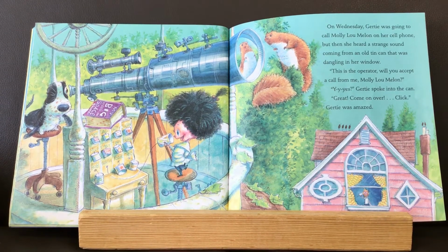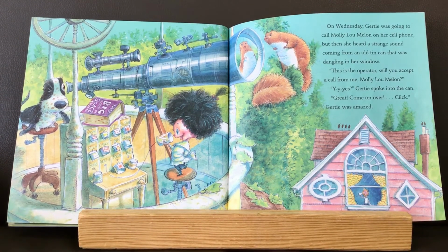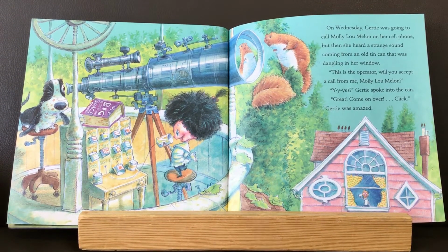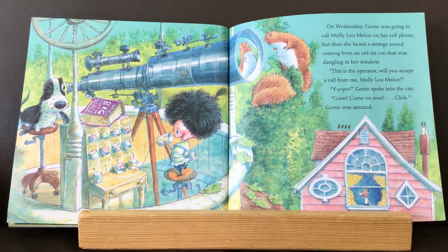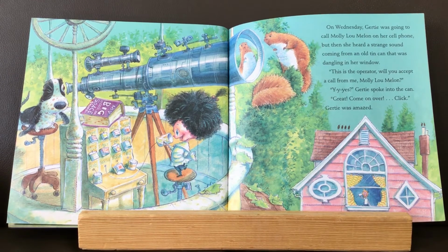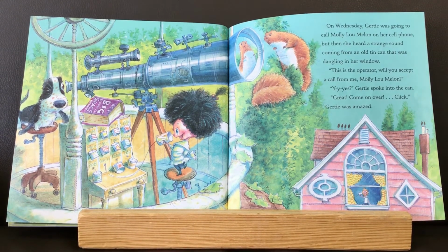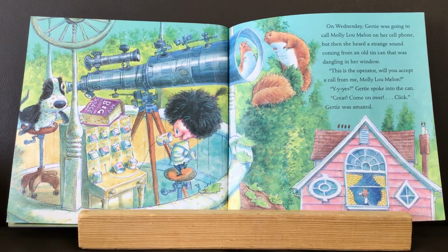On Wednesday, Gertie was going to call Molly Lou Melon on her cell phone, but then she heard a strange sound coming from an old tin can that was dangling in her window. This is the operator. Will you accept a call from me, Molly Lou Melon? Yes, Gertie spoke into the can. Great, come on over. Click. Gertie was amazed.